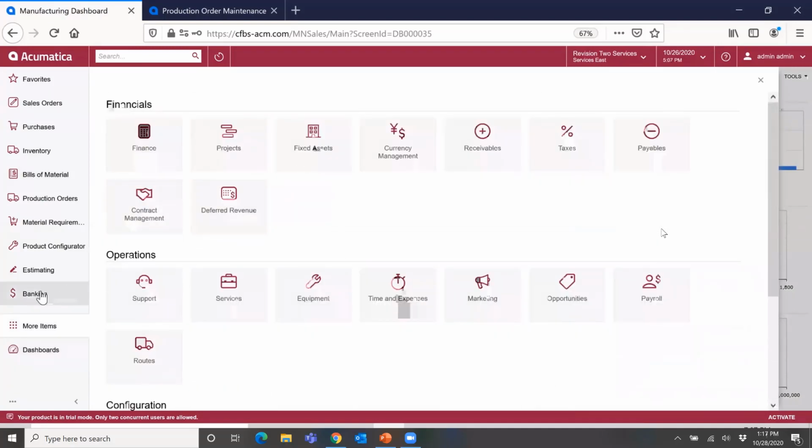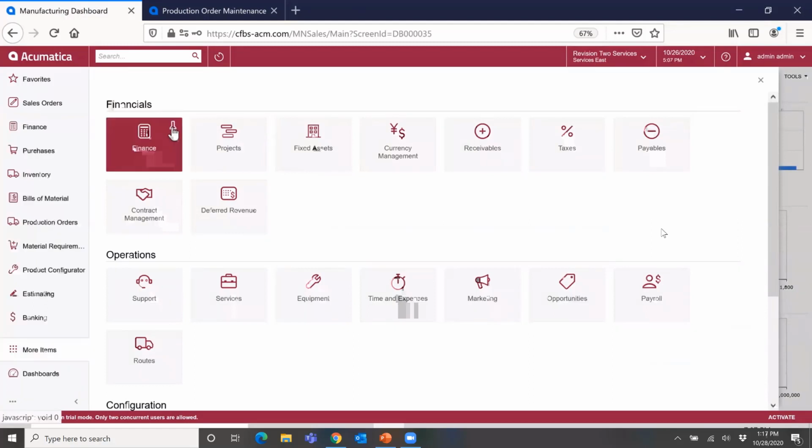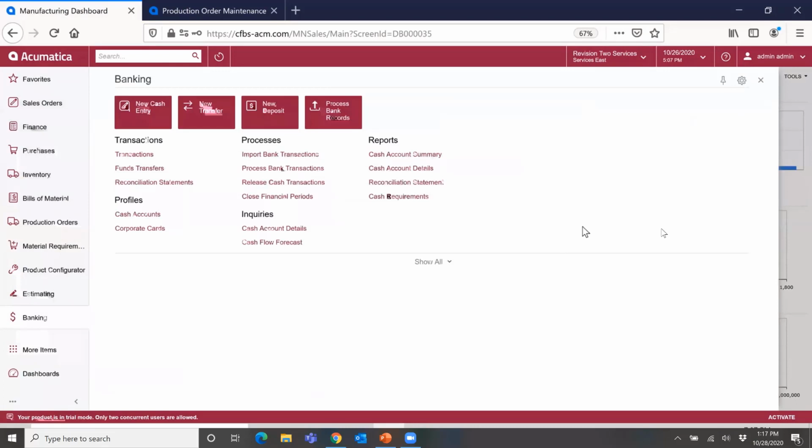So if I, for example, would like to add the finance tile, I can hover over it and I find this pin, and I can just pin this straight here to the menu side. If I feel like, nah, I don't need banking at the moment, I don't want to see this right now, I can click on here and it's going to disappear from my menu here on the left-hand side. This is how easy it is to add and take away work centers.